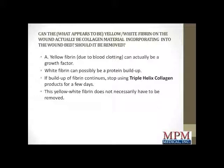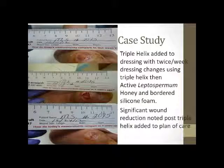So here's our case study. This was a diabetic foot wound right on the great toe, right over the joint. So basically, the patient had osteomyelitis, and we were struggling with how to get this wound to heal. He was a 90-year-old man, very active at the time, but still had this open wound. So as you can see, beginning in December, we see this wound. You see that yellow fibrin, and we're just really not getting anywhere. It had been like that for roughly a month previous.